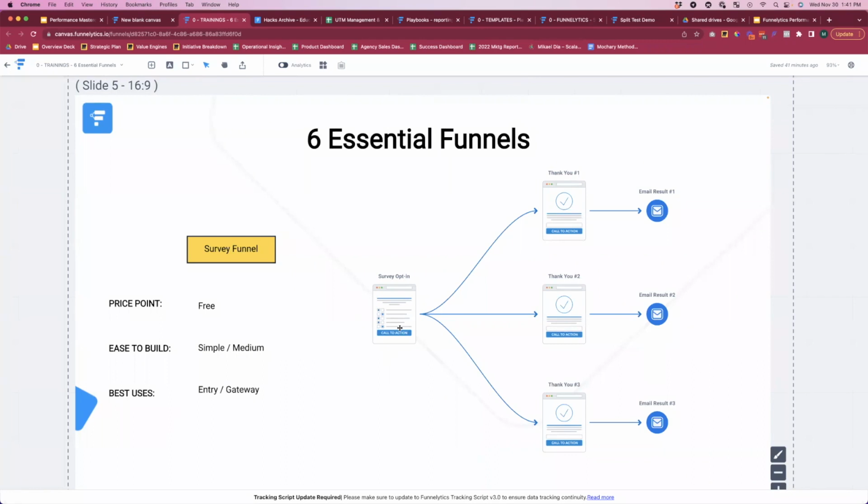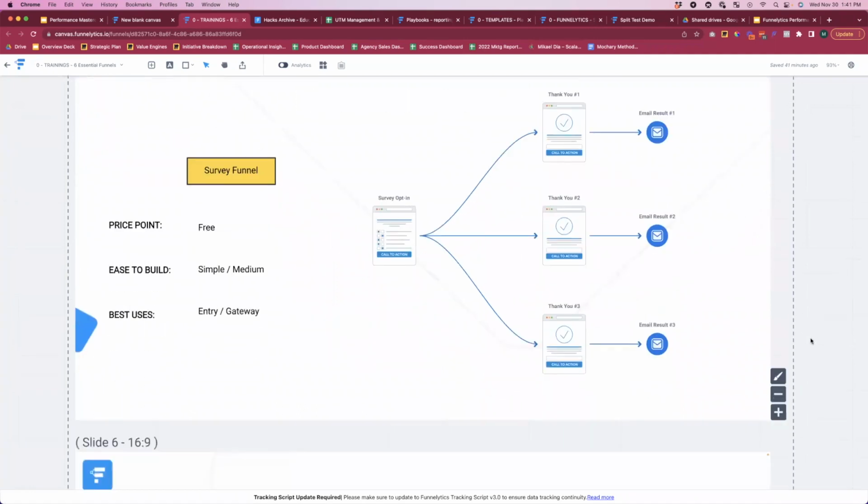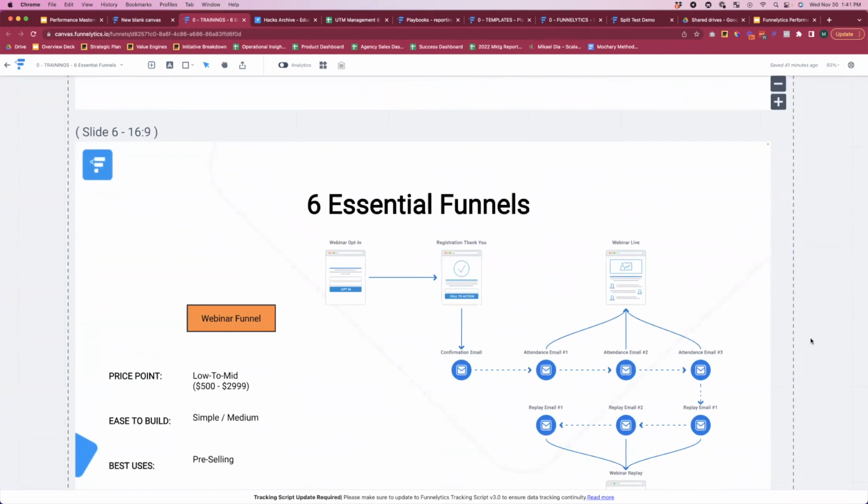You get somebody in the door, based on their answers, they're going to go to various thank you pages, and they're going to get an email that corresponds to those things. Okay? So those are the two key and core lead generation funnels. You don't need to deviate from that. If you want to generate leads, do one of those two things. It's really that simple. If you start deviating from it, you're adding complexity to your business.